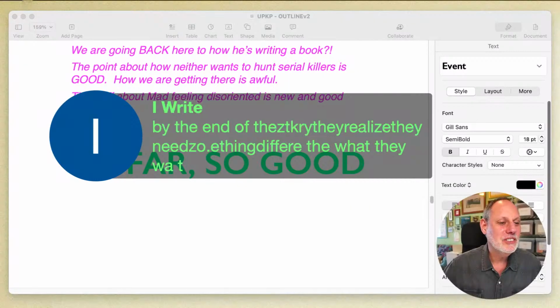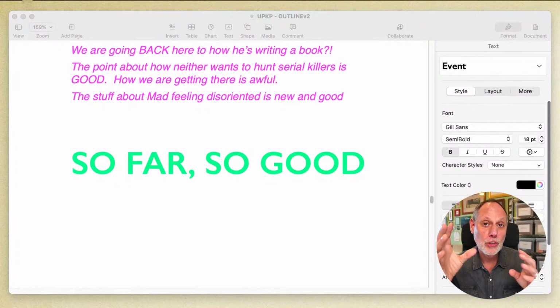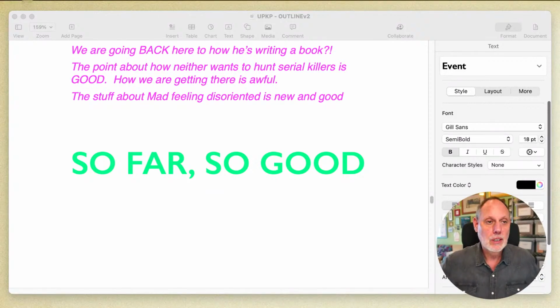By the end of this, they realize they need something different than what they want. Sometimes, not always, but sometimes. Yes, that is not a rule that you have to have an end where what they need is different from what they want. Sometimes what they want is what they need. Cool. It's all good. There's no absolute. If every story was the same, we would get it right and be done, and there would be no more stories. That's obviously not how stories work.